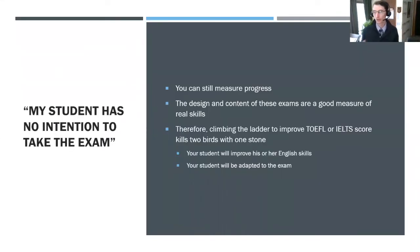So what if you say my student has no intention to take the exam? Well, you can still measure progress. So if you want to know how much progress you have made over the year, you can take the exam. There is a fee. Okay, so it's not for free, but if you wanted to measure progress at any point, you could take the exam. And while I have it clearly in my mind, because I know I didn't write it later, the fee for the TOEFL exam is $180. The fee for the IELTS exam is $250. Why is it more expensive? I could theorize, though I don't know exactly why.